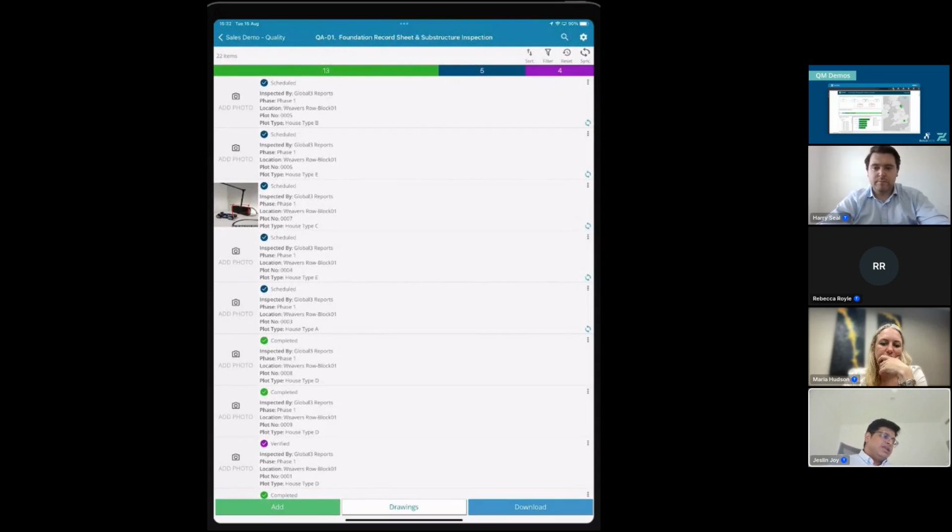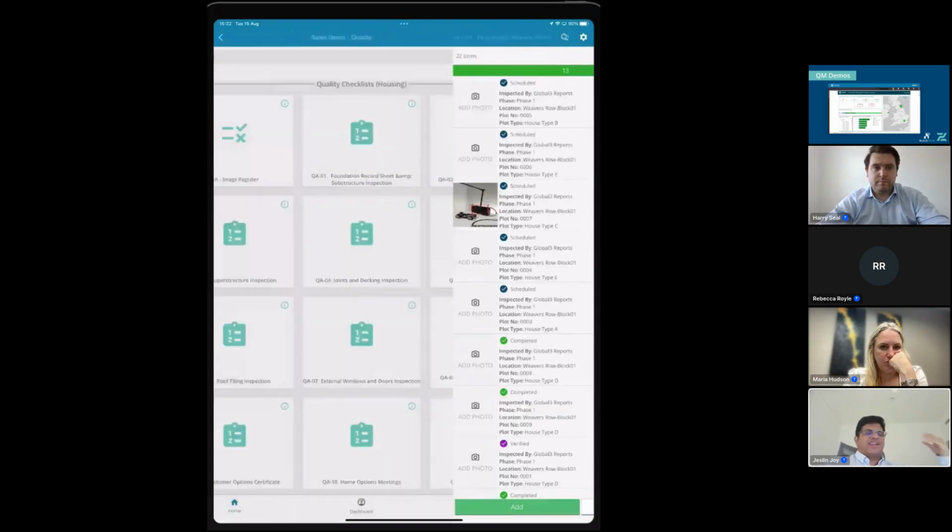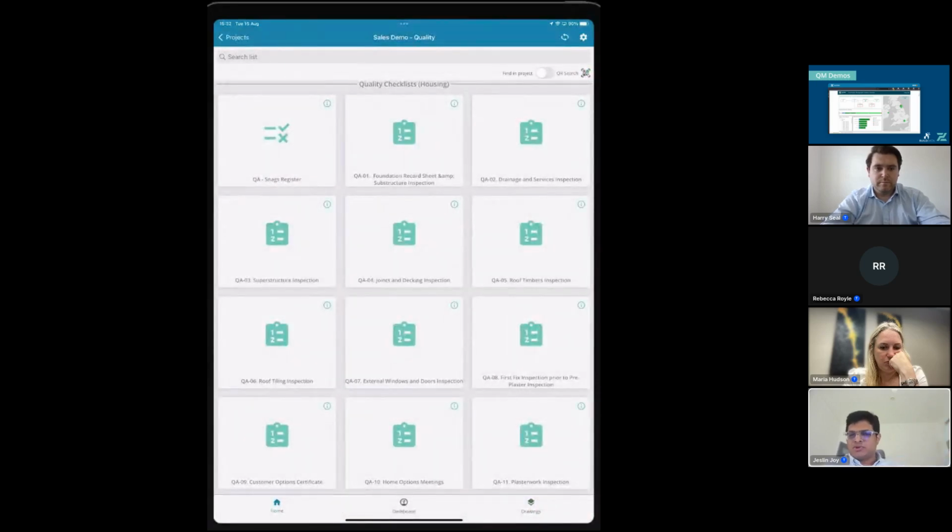Now, in the event you decide that you want to raise a snag ad hoc, this is basically going through the QA process.